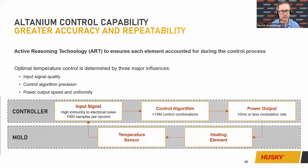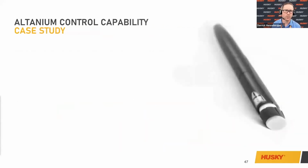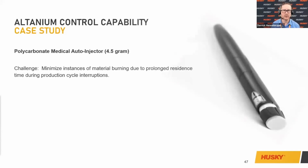Our controllers also allow some unique and helpful features. One of these features stood out in a recent case study. We had a customer molding a 4.5 gram polycarbonate auto injector housing. A challenge they saw was with cycle interruption. When the cycle was interrupted and production stopped, they were unable to promptly answer the machine alarm and restart production. This prolonged exposure to heat for the melt would degrade the material.